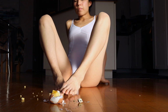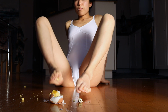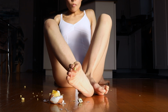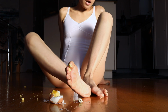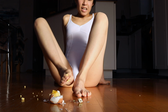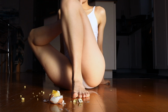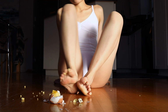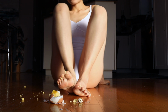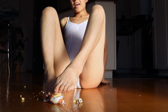Okay, now I'm lucky I have one big piece of yolk. I'm going to just eat the yolk and see how it really tastes. It's actually slightly bigger. I dropped it. No, there's no yolk, I'm sorry now. Okay. The normal egg.